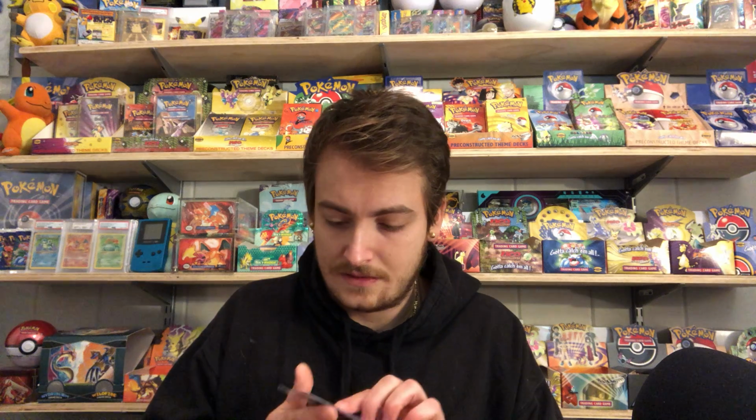$55. Back looks really good. Beautiful, guys. Beautiful. And this is Aquapolis. This is one of the coolest cards in Aquapolis, in my opinion. So you can check this out. There you go.